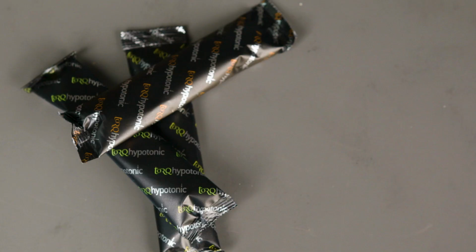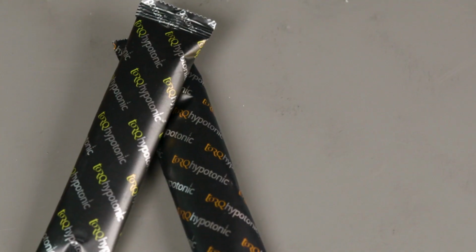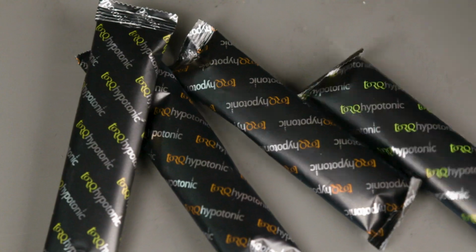Whoa, tastes like the Caribbean there. Less saltiness, that one, than the last one. Nice. I mean, that does just taste like you're on holiday eating a watermelon. Brilliant.